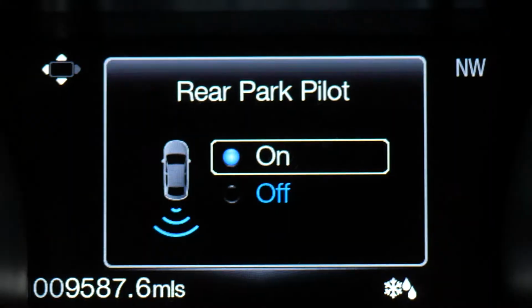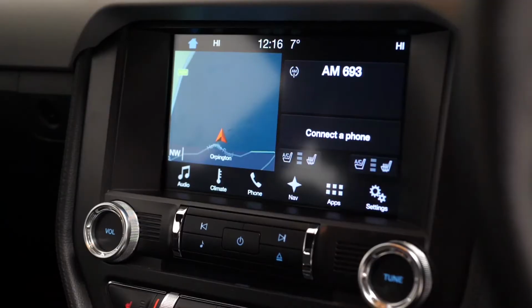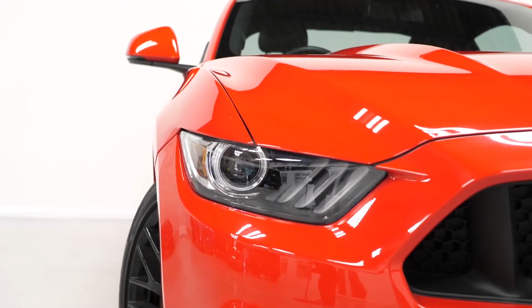You've also got the optional climate control package with this Mustang that gets you the heated and cooled front driver and passenger seats. And on your centre screen you can see access to your DAB radio system as well as your rear parking camera as another optional feature.